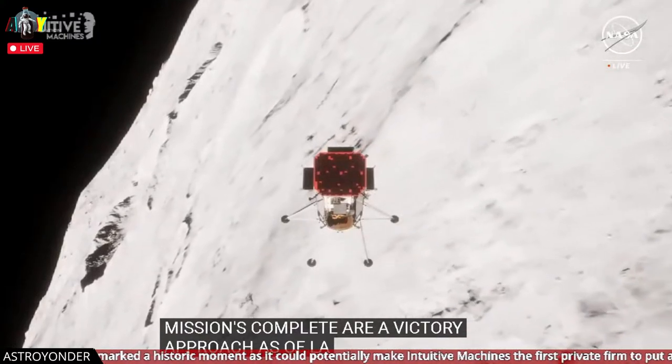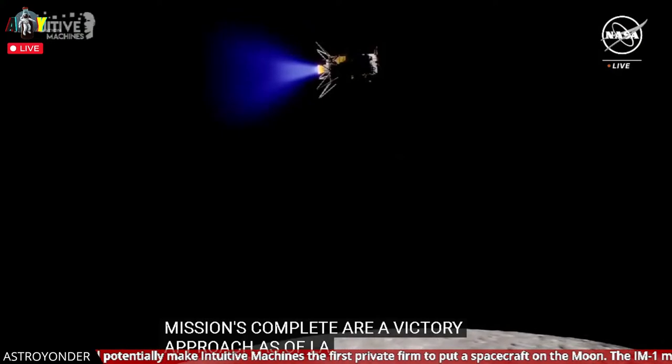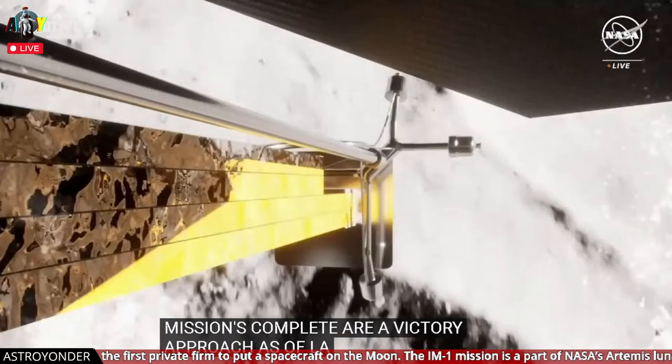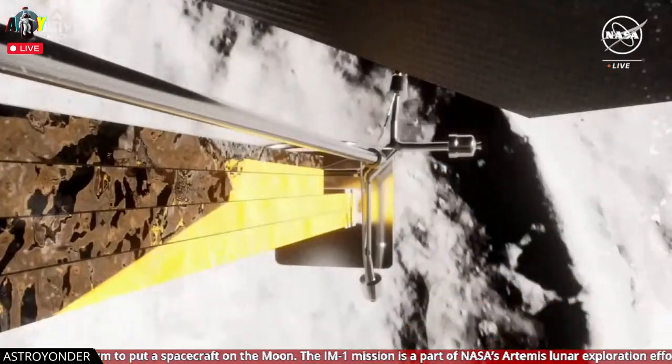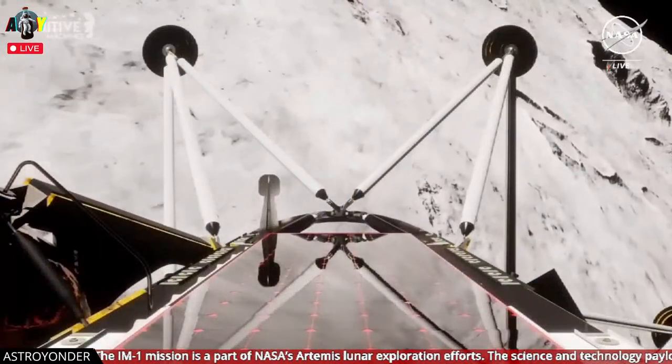About an hour before landing, flight controllers command descent orbit insertion, or DOI. This is a main engine firing to slow the spacecraft so its altitude drops from 100 kilometers to about 10 kilometers above the lunar surface. After DOI, Odysseus coasts for about an hour before starting its final approach. And then we reach a point called power descent initiation.